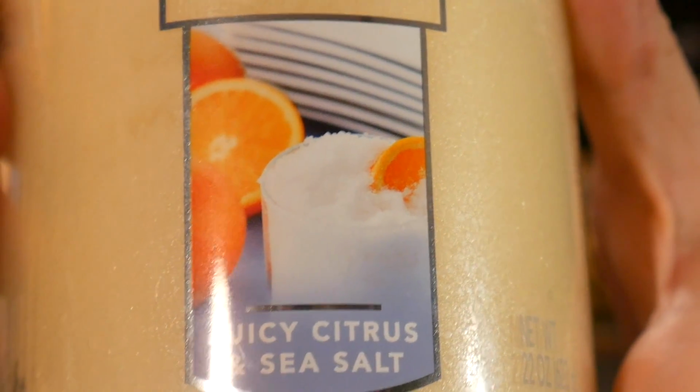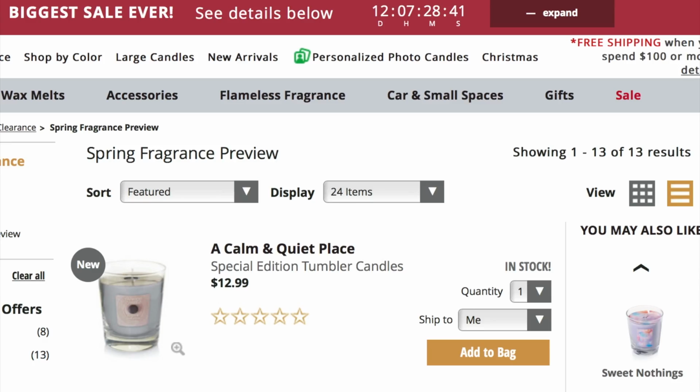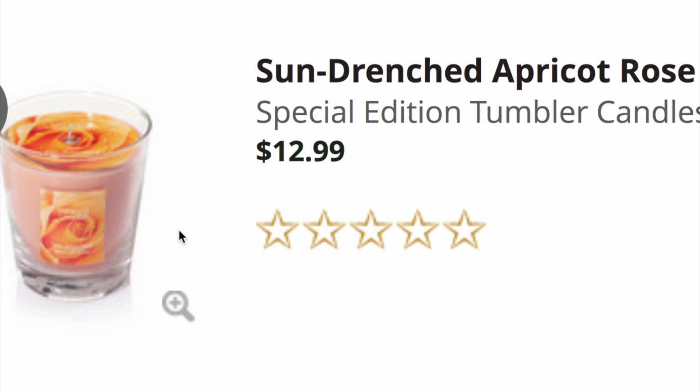No fragrance notes from Yankee Candle on this one, but we do have a description. Yankee Candle says, orange and grapefruit, wonderfully cool and lush and edged with salt. Yes, I think we'd all agree on that one. That is going to conclude the 5 fragrances for the spring preview that Yankee Candle has already released. You can buy any one of the candles that I spoke about at yankeecandle.com or at your local storefront.